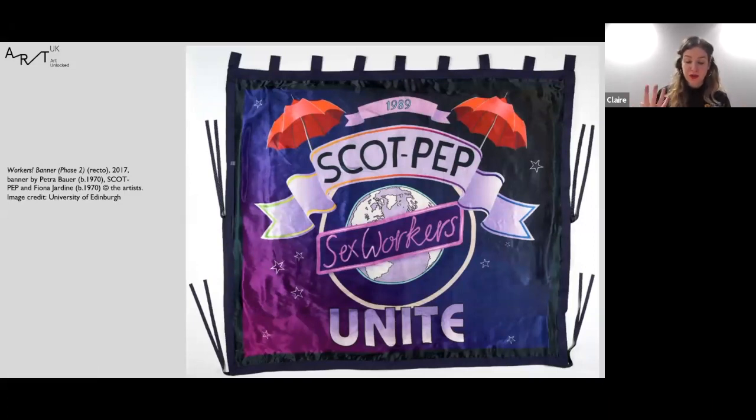And this banner, the one that you see here, there's 2 of these banners made in almost exactly the same way, and one of them came into the collection, and the other one was used by ScotPep in the 2018 May Day March in Glasgow. And as far as I know, it's actually actively used by them still. So there's a relationship between something in the collection and something that's actively used in political usage.